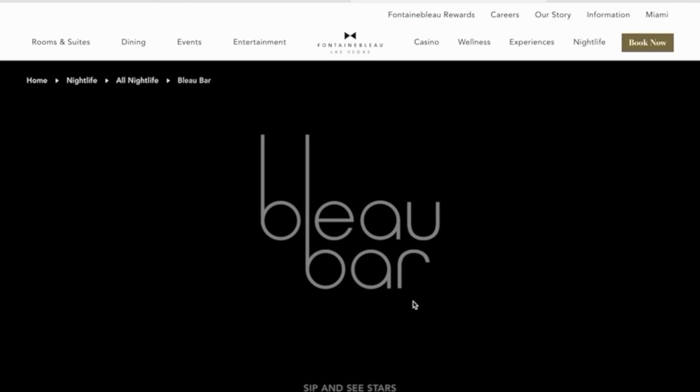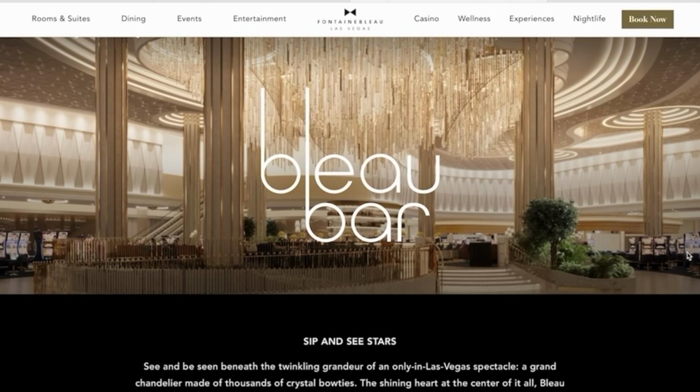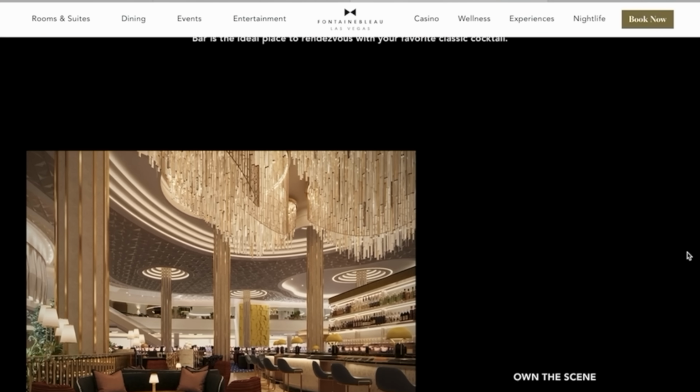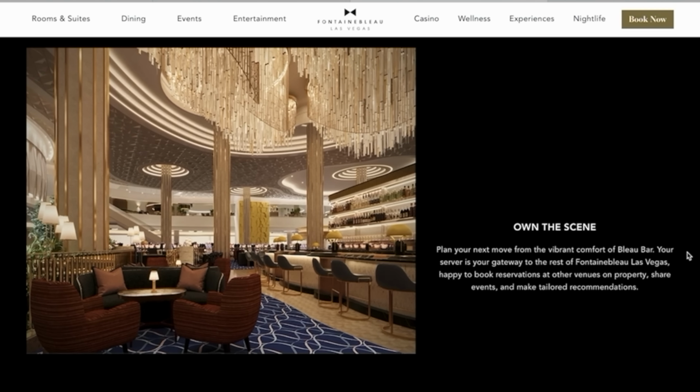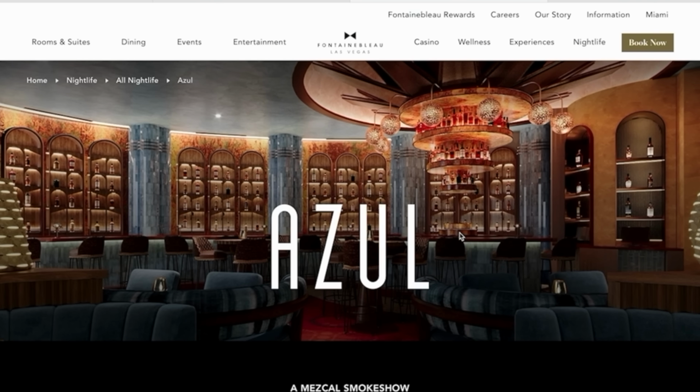Now, we had showed you some of these pictures earlier, but this is going to be where the blue bar sits, which is kind of center of the casino, and it looks absolutely amazing, super glamorous, and in the middle, of course, you have this massive chandelier. The rest of the lounge portfolio so far looks pretty pedestrian. It looks like the same stuff you see at all the other Vegas resorts.